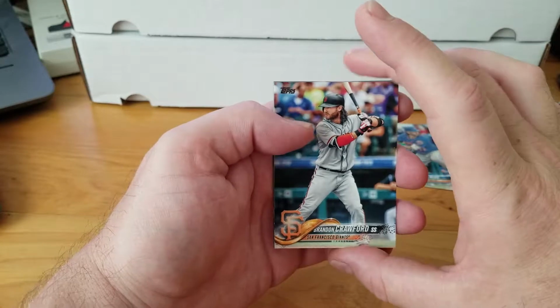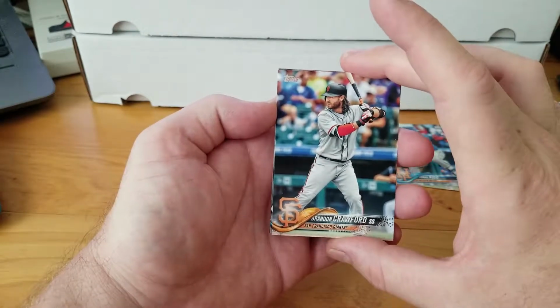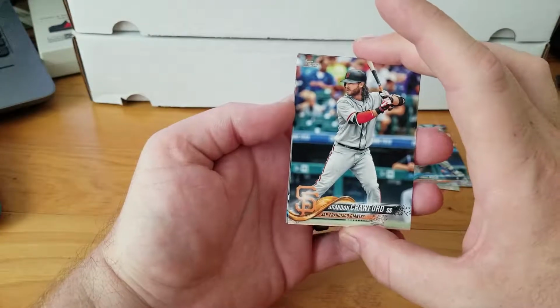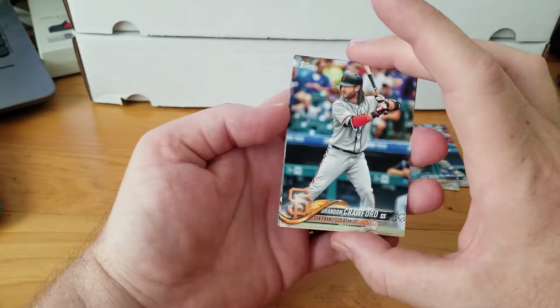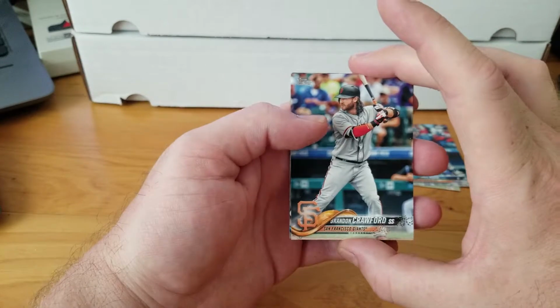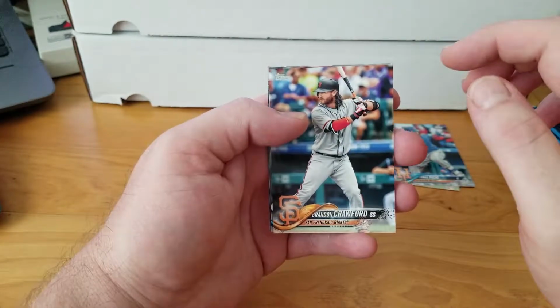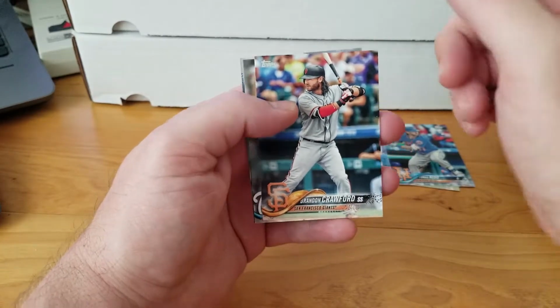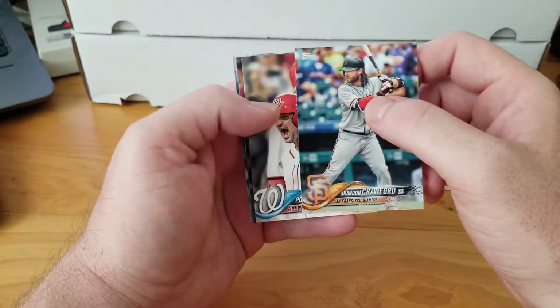Ronald Acuna Jr., he had a good card. This card was going pretty well earlier in the season, but he's had quite a season. Soto for the Nats. He doesn't have very many cards out. I've been getting a lot of his stuff off of Topps now. But all right, let's get back into this.